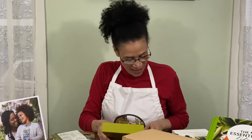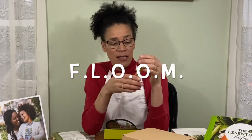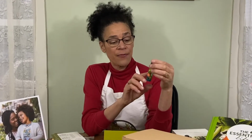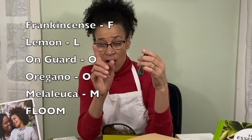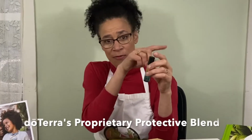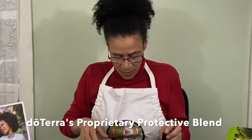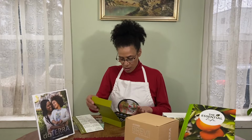Oh, beautiful. So what got me excited when Kate sent me samples was she sent something called Flume. And I went over this in my last video, but I'll tell you quickly that it has frankincense, F, lemon, L, En Garde, O, oregano, O, and melaleuca, M. So Flume. So all of those oils are represented in this kit right there. So I can make my own Flume. So we'll get back to this kit in just a moment.